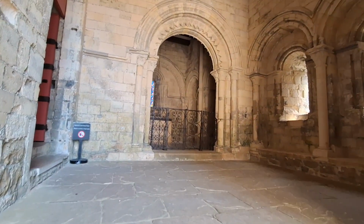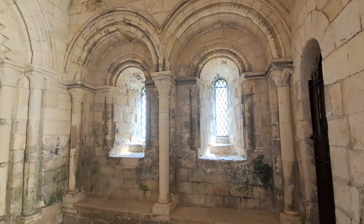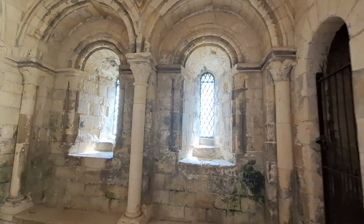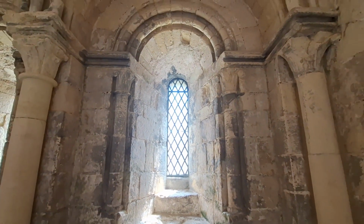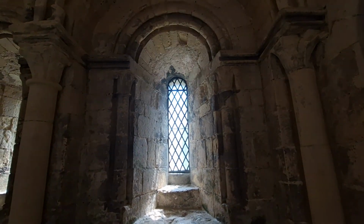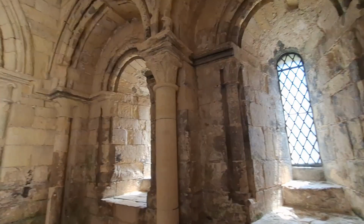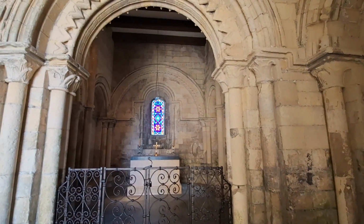The Great Tower. Oh, beautiful. I just discovered that I have a fascination with windows and nooks and crannies. Okay, a chapel.